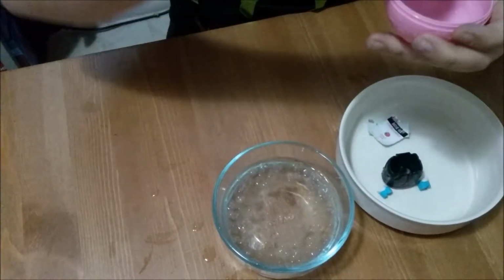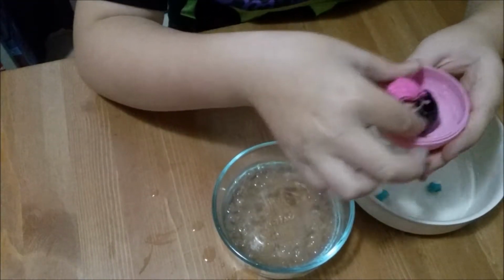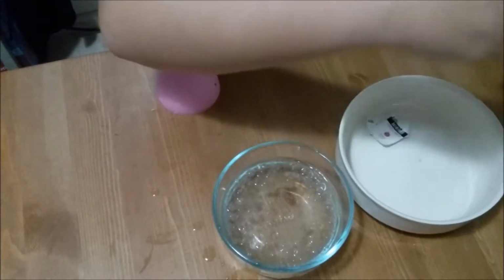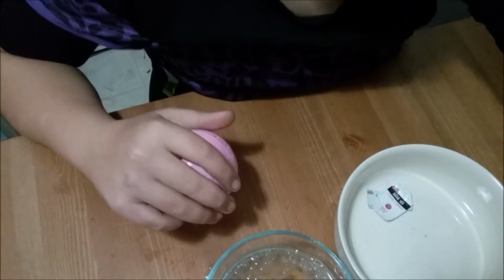Let's put her in her ball. Let's put her in her backpack. Oh my gosh. What do you do with the shoes? Oh, they're for her big sister. But we'll put them in the chair too, just to keep them safe. And where's the little keychain? There it is.